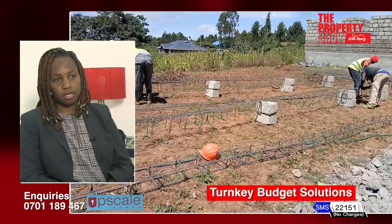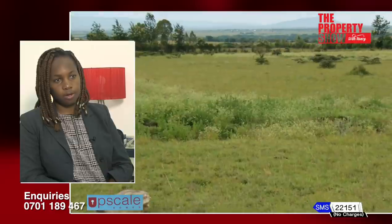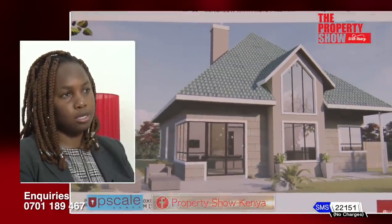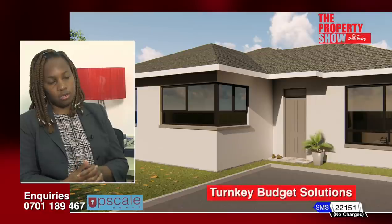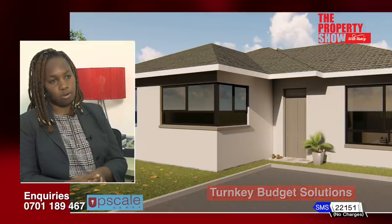Upscale Homes is a product of First Avenue, where we offer housing solutions to clients who have plots of land. What inspired Upscale is the common question that we get: I have a plot of land I want to build on, but I do not know where to start or how to build. So Upscale is packaged in a way that it features six design typologies. These are house units that comfortably fit on an eighth of an acre of land. The reason being, an eighth acre of land is what a common Kenyan, a common Mwananchi, is able to afford to start building his or her own personal dream home.